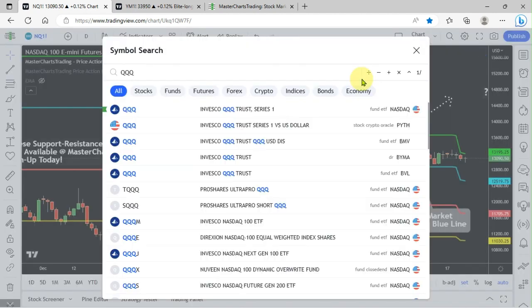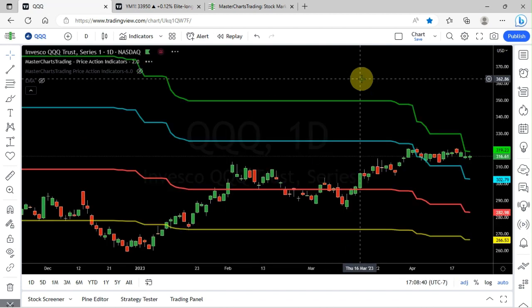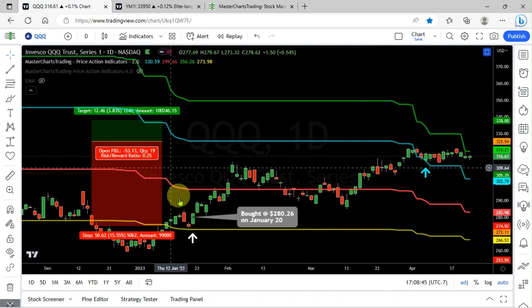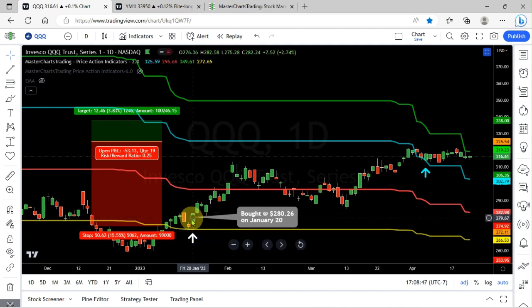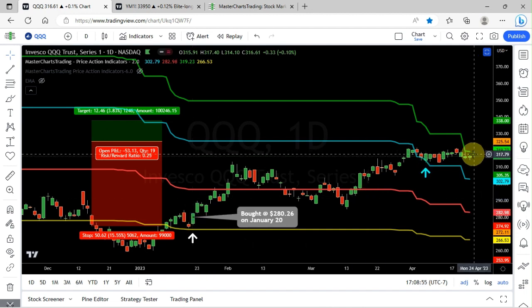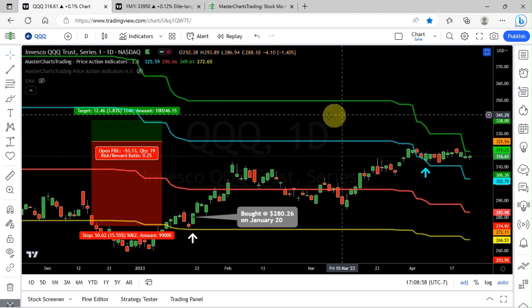In fact, here's my position, QQQ. I bought QQQ myself. This is the NASDAQ 100. I bought it right there on January 20th, and I bought it at 280. We're currently at 316, so it's a very nice gain. I'm still holding a full position. I haven't actually taken any profits yet.